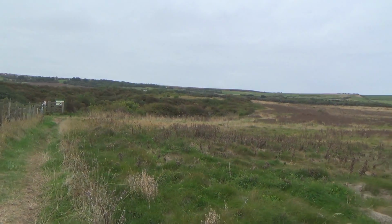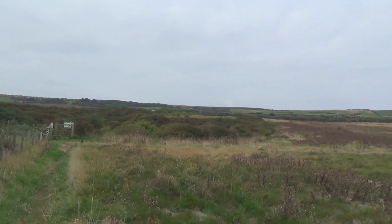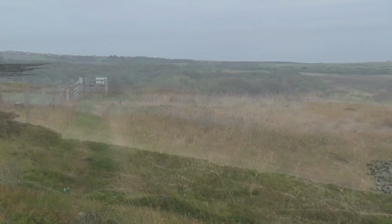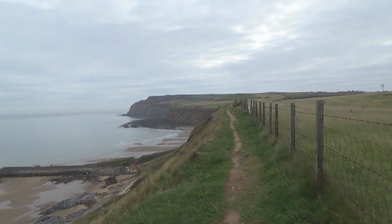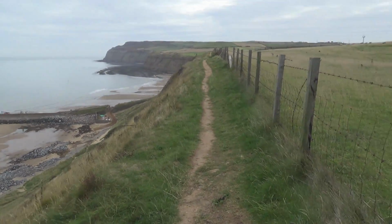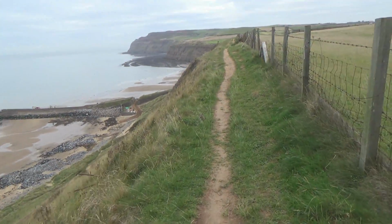Not sure why. It's going to be around a 700 metre diversion, not too far from Skinning Grove. I think the diversion was just taking people away from the bottom of this hill. So I think the actual trail just runs towards the breakwater and back up. So I'm not exactly sure why they've done this.